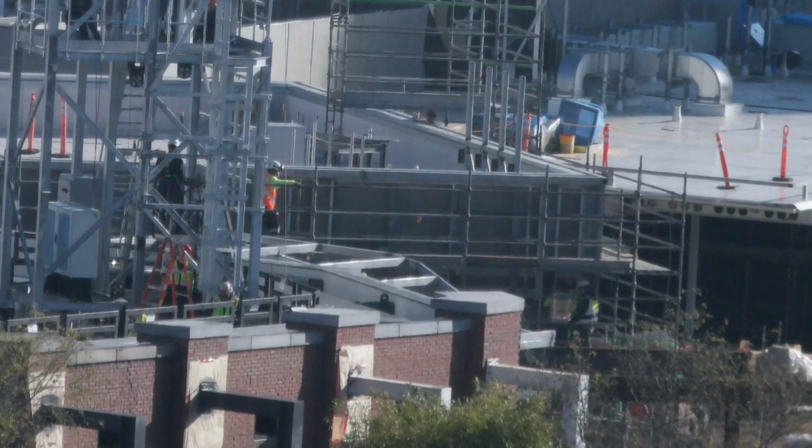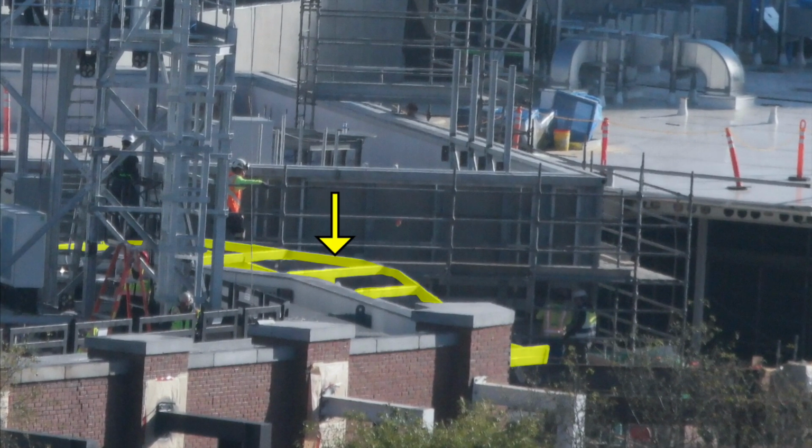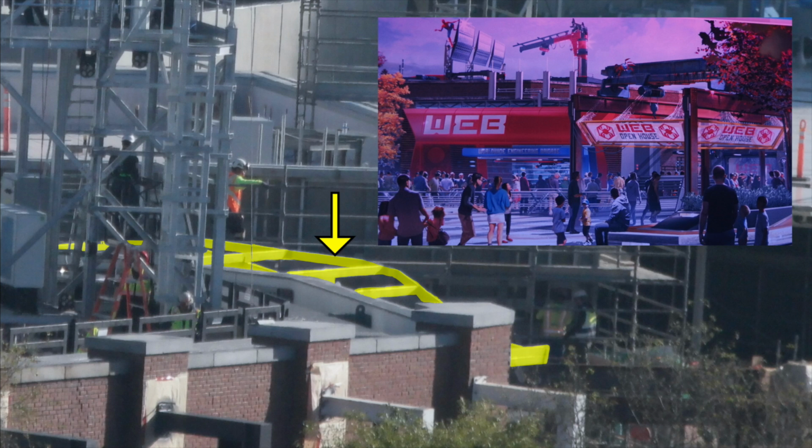Alright, now let's focus our attention to this part of the building. The beams that are extending off the side of the building will be used as support beams to hold up this. And if you look closely, under the area that we're looking at appears to be the entrance to the attraction.